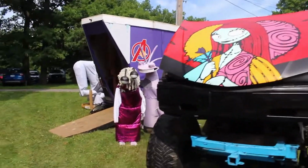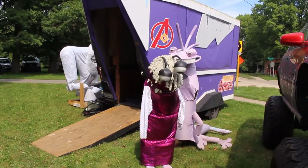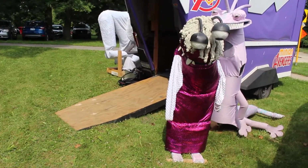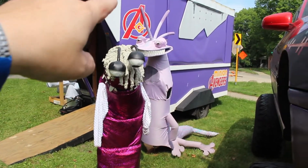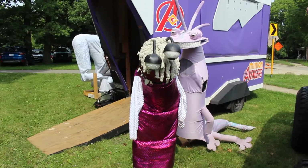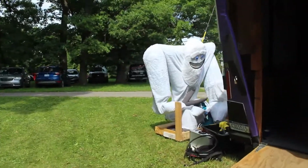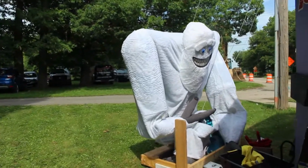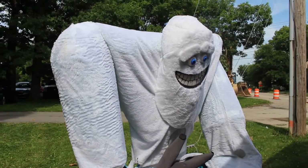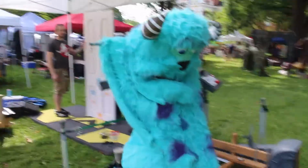Notice on the other side, I've seen these guys at Hot Wheels Halloween. These guys make costumes for people. This is supposed to be Boo from Monsters Inc. And then there's that, I can't remember what his name is, the villain from Monsters Inc. Oh, look behind here. They got the Abominable. Look at that. That is cool. See, they got Sully over here. There's Sully.